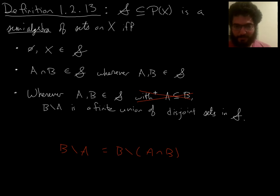Anyway, hopefully it's clear enough that you don't need to include this, considering that you have closure under intersections for semi-algebras. So include this or not, you get the same definition. So anyway, if you take a relative complement in S, then you get a finite union of disjoint sets in S. And now finally the word disjoint here in the definition matters.